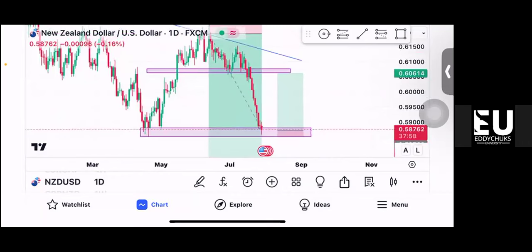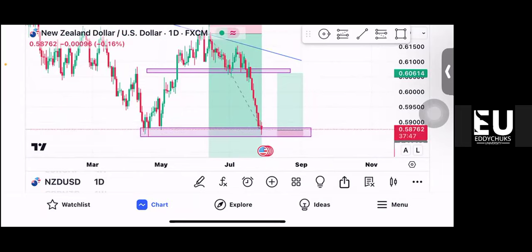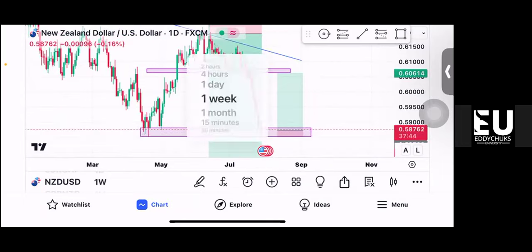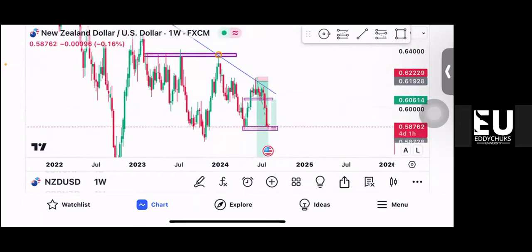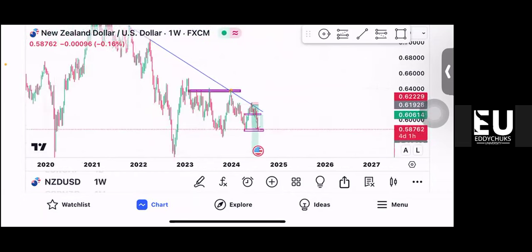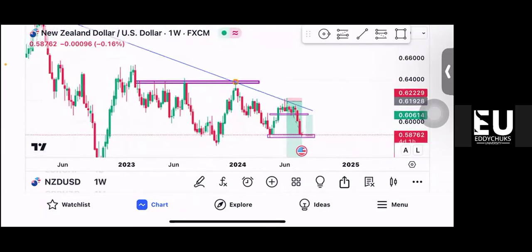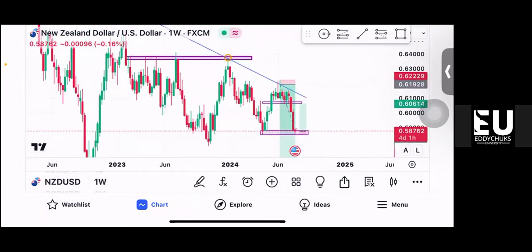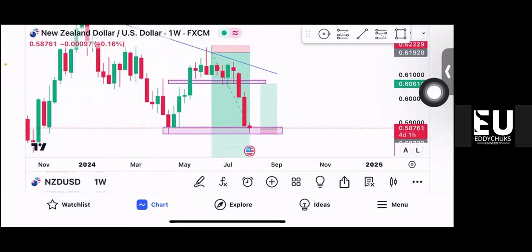I saw this over the weekend. This is just looking like what we had on GBP, the double bottom we had. Can you kindly go to the weekly time frame? Yes, this is the weekly time frame. I saw this over the weekend. I even wanted to call your attention to it, but then I didn't remember. So this is looking very, very bullish to me, provided it gives us that chart pattern.